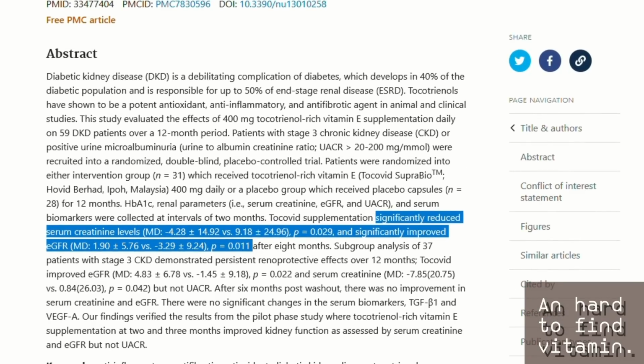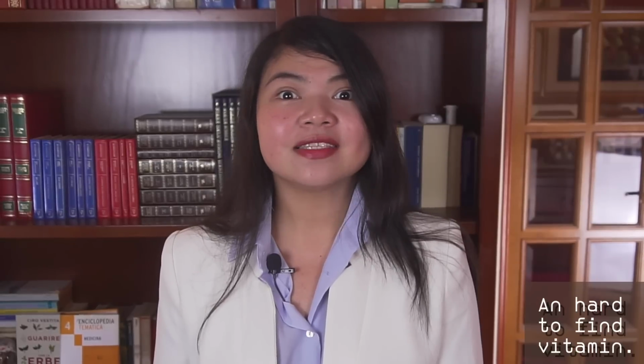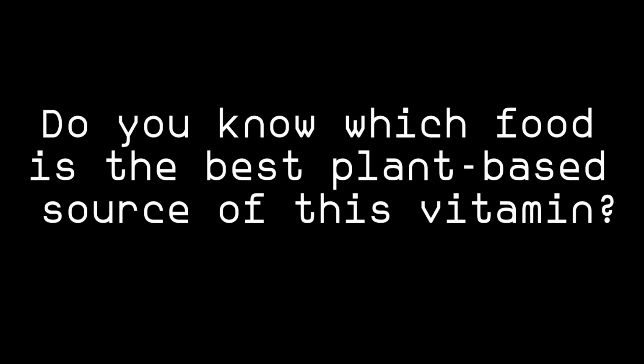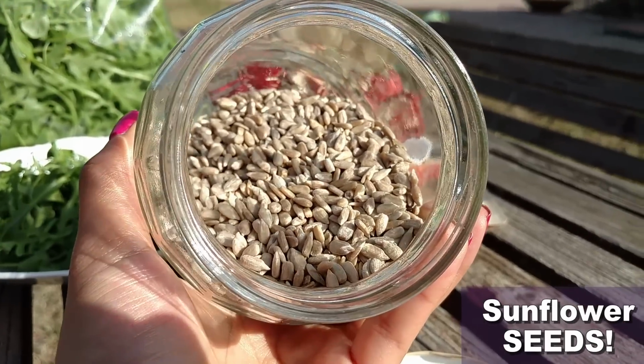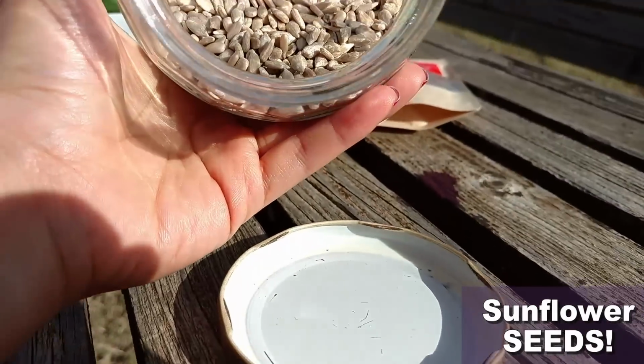This happens because vitamin E is one of the most powerful antioxidants, and it's also not the easiest to get in a renal diet. Do you know which food is the best plant-based source of this vitamin? Sunflower seeds. Sunflower seeds have a mild nutty flavor and a firm but tender texture.